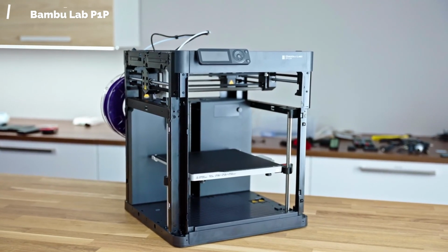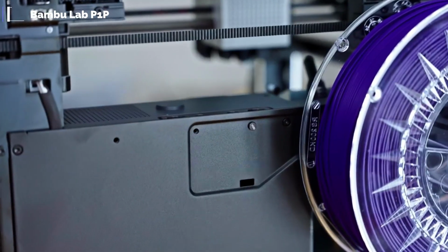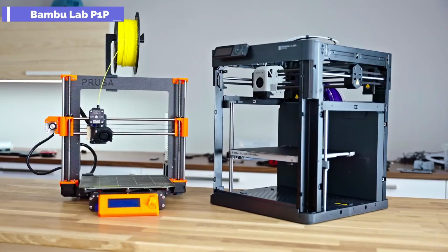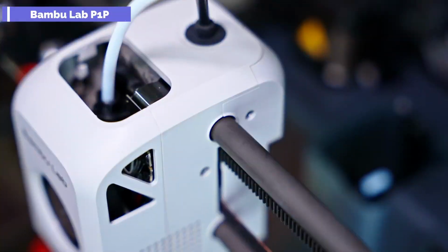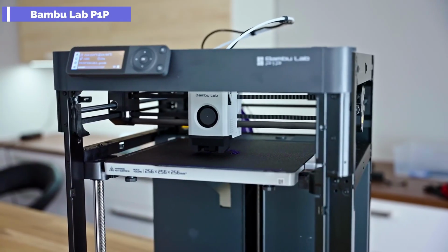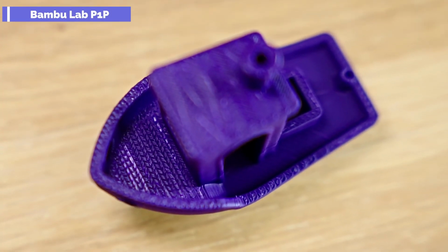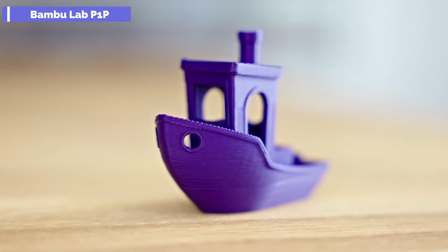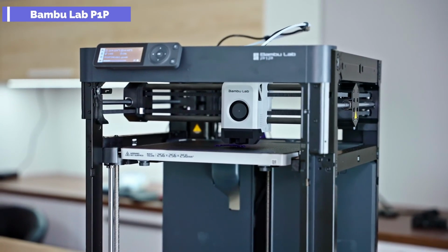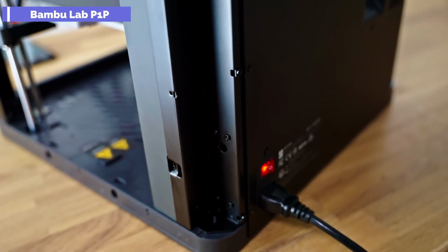The P1P borrows from its larger siblings with 20,000 mm/s² acceleration, vibration compensation, and pressure advance technology. The printer also has an automatic bed leveling sensor and a direct drive extruder for better filament control. With a fast setup time, you'll be up and printing quickly, and we found the speed at which the printer works is remarkable. And for those looking for the ultimate in customization, Bamboo Lab provides templates for printing your custom side panels. The P1P allows up to 16 colors through its automatic material system, AMS. Control the printer with an onboard screen or connect with Bamboo slicing software and mobile app.